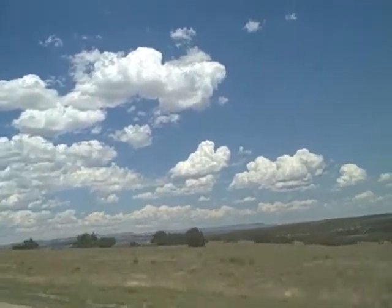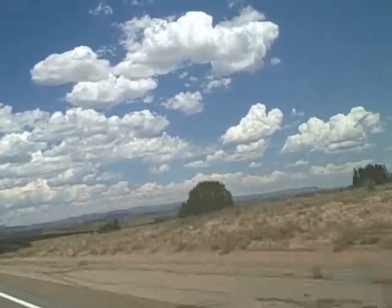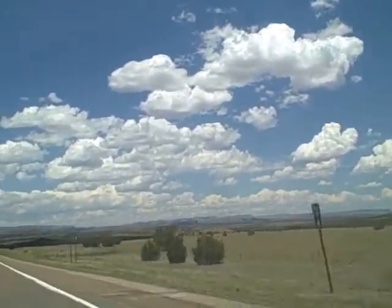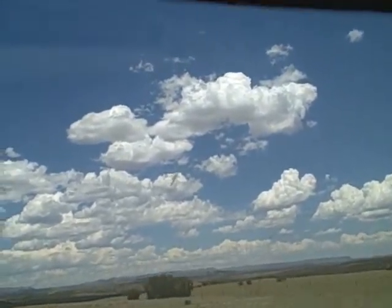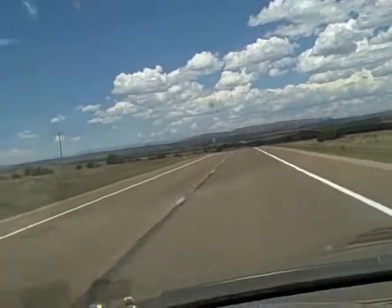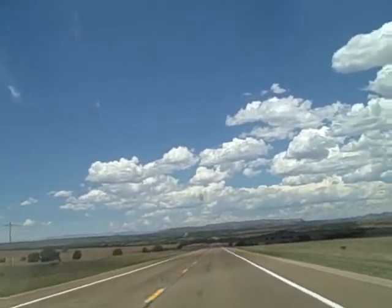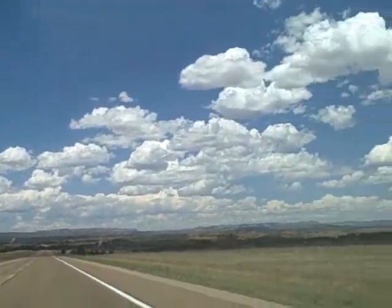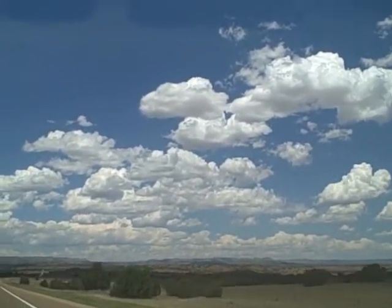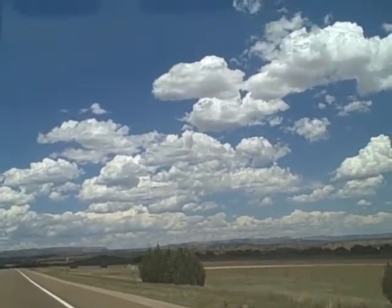You can't see anything for just miles and miles and miles. It's all open space, it's just wonderful. Now and then a car passes. How many roads do you see like this where there's no vehicle anywhere in the distance? Get a feeling why this is called the Land of Enchantment.